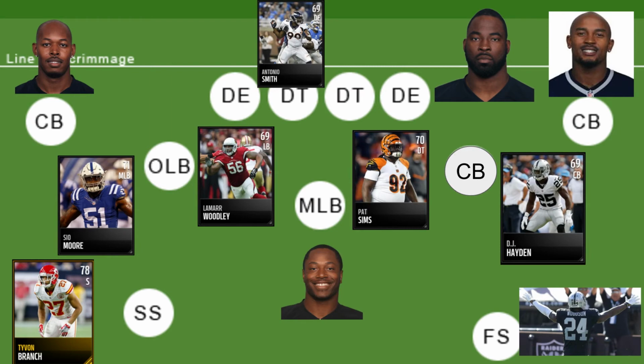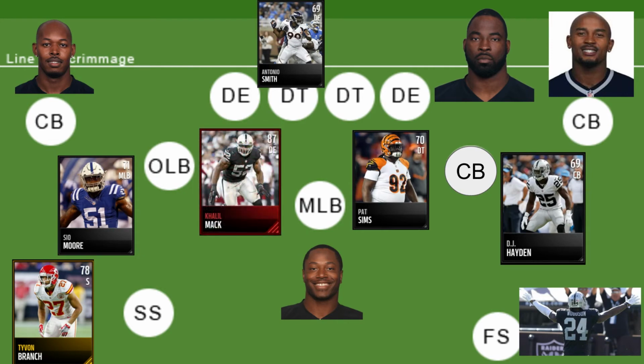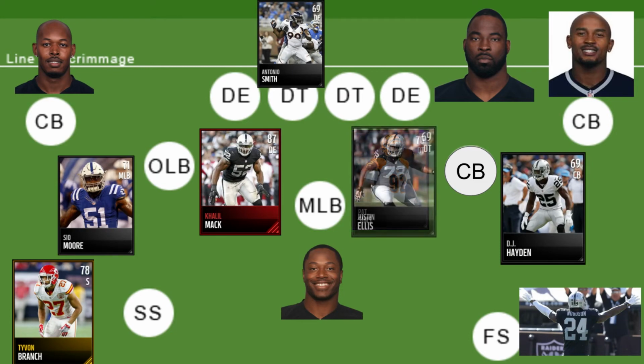Lamar Woodley was expected to be the starter until an upgrade was available. Well, in the first round, the Raiders drafted Khalil Mack 5th overall. Mack immediately made his presence felt, becoming one of the best defensive ends/outside linebackers in football, even as a rookie. His pass rushing skills hadn't developed enough yet, but he still had a ton of pressure and was one of the best at sealing the edge in the run game.